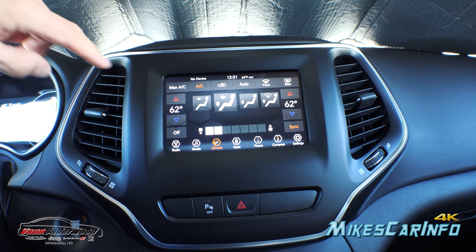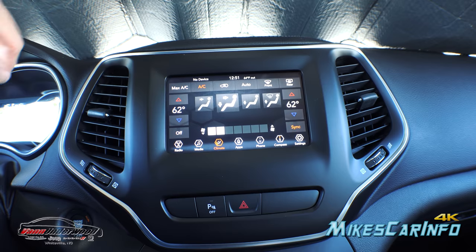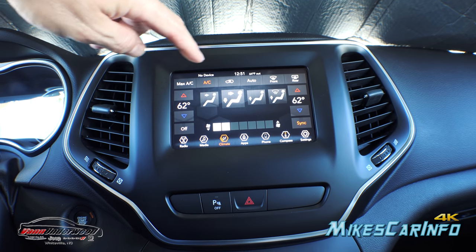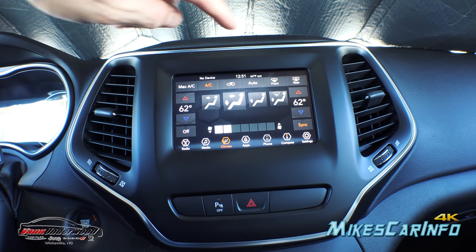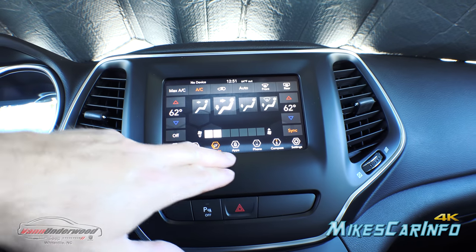Climate control, driver and passenger temperatures, which you can sync together, but typically they're separate. And then you have where you want the air to blow, and your fan speed, and then your front and rear defroster, recirculate the air, all that good stuff. Now, when you put your rear defroster on, it will turn on your heated side mirrors as well.